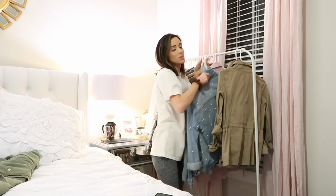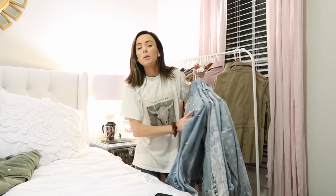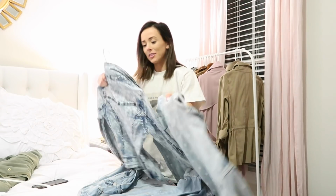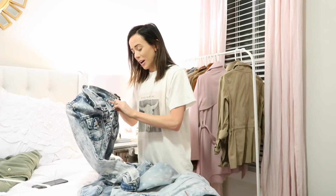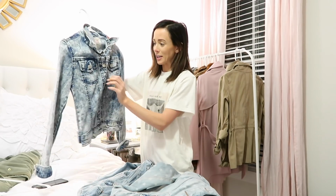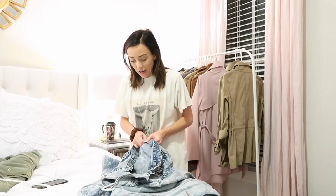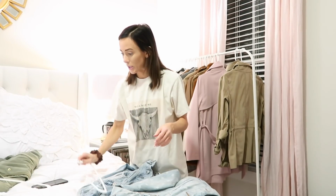Also, I need to figure these jean jackets out. 5 jean jackets. It's a bit aggressive. So, this one, oh my gosh, I might need to wash this one. It looks like I have some makeup on it. So this one is from Target. I loved the acid wash on it for whatever reason. But yeah, I think it's time to let this one go. I'm going to wash it though before I put it in the sale pile.